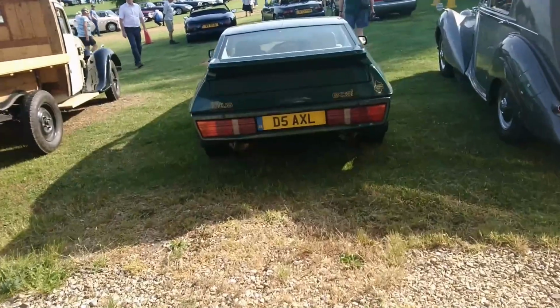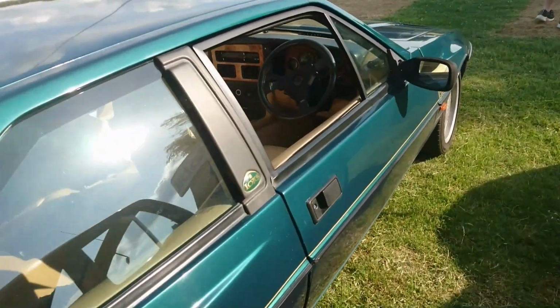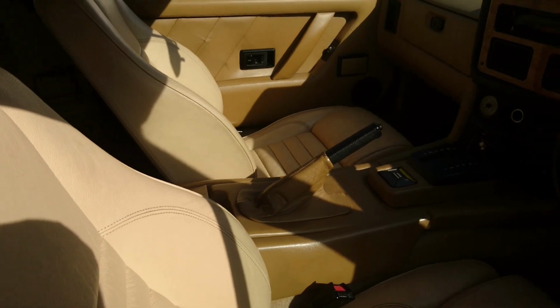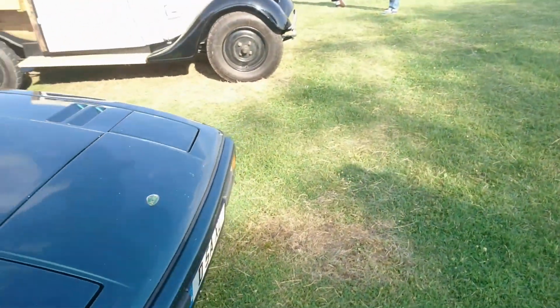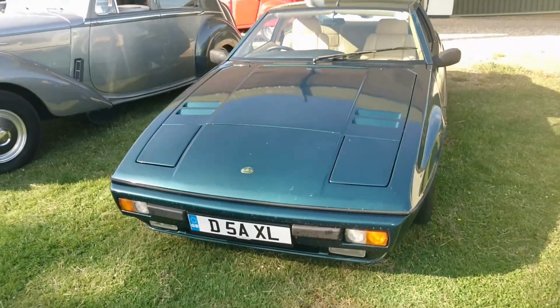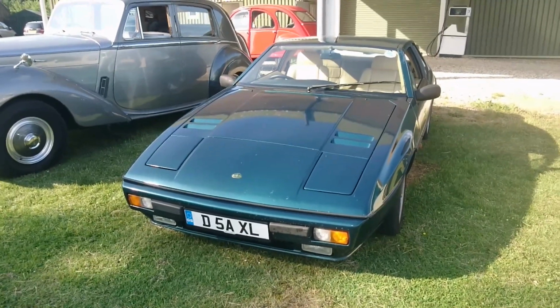Another Lotus Excel, dark green with a beige leather interior and wood, as an automatic. Ooh, viewers, now that is the sort of specification we like. We like very, very much. It very much appeals to me, this sort of thing. Actually, that plate, well, it's a personal one. I think that is correct year for the car, which is good.